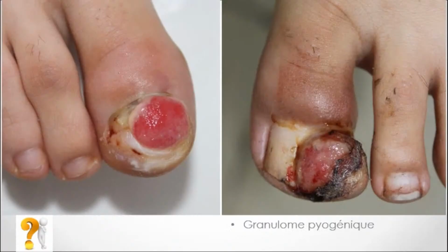So, the case on the right is a pyogenic granuloma. Do you think the case on the left is also a pyogenic granuloma? When you are in doubt, what would be the first examination you would perform? As a rule of thumb, every time we have a proliferation that comes from beneath a nail plate, it is useful to have an X-ray to see how it relates to the bones.